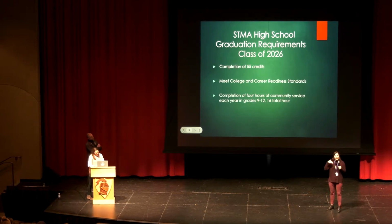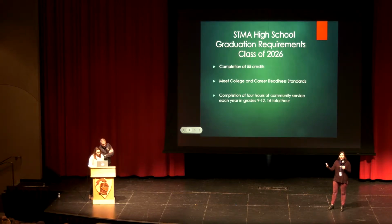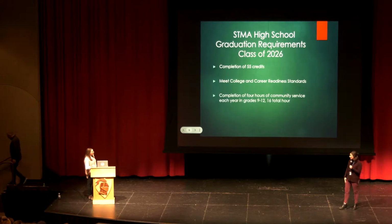Those are always set by the state of Minnesota's Department of Education, and we are then going to provide you an opportunity to do that. So really, this year, our junior and senior class we had to provide them an opportunity to take the ACT, and that met that requirement. So whatever that is for the class of 2026, we will provide and let you know what to do.